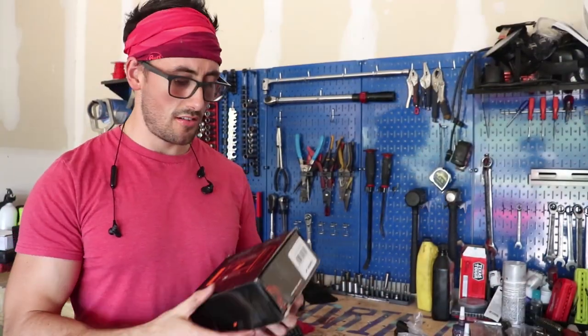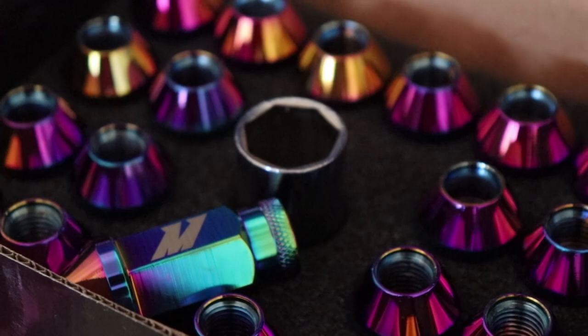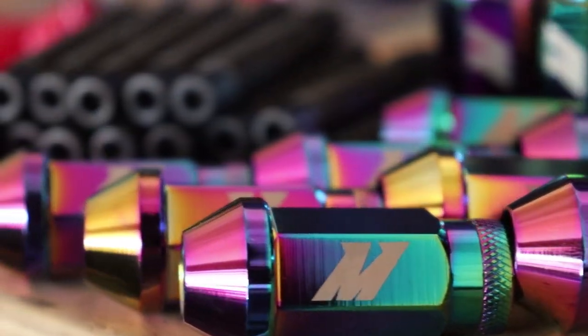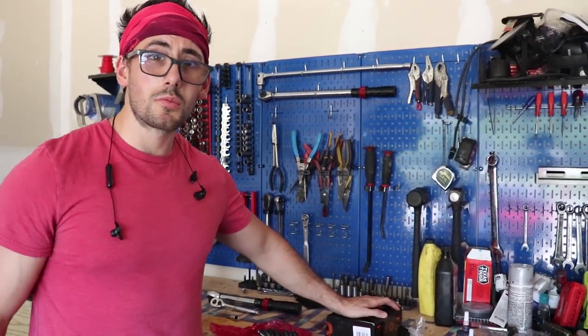So guys, what we have here, we have some nice wheel lugs that we got. These suckers right here are beautiful. They're the Mishimoto. I know they're kind of expensive, but I learned my lesson from buying cheap lugs. The last set of lugs that I bought were the dirty cheap ones, and they're already splitting, the threads are pulling out, they're probably not even safe to be running on the car, but we're still running them. So I decided to upgrade to some actual name brand ones that we think will last. So we're going to use those when we do the conversion.